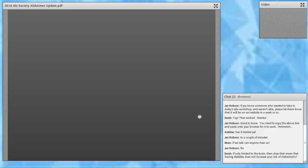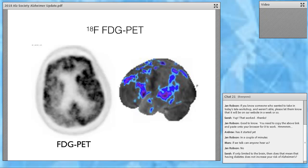Memory is stored. So here is a little question that popped up. It says, if it's only limited to the brain, then does that mean that having diabetes does not increase your risk of Alzheimer's? And diabetes does increase your risk of Alzheimer's, but it's not because the brain has trouble taking up sugar, because it's a different mechanism.